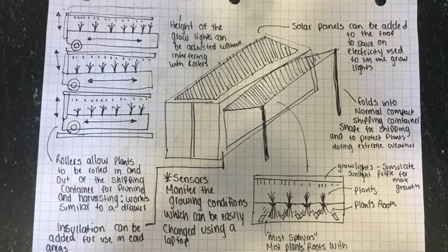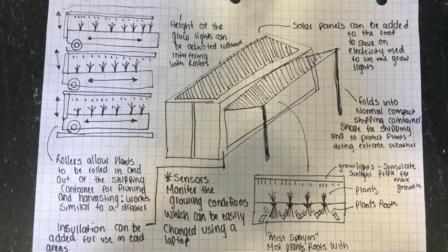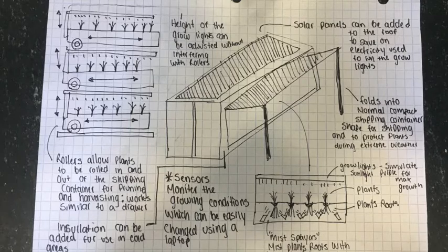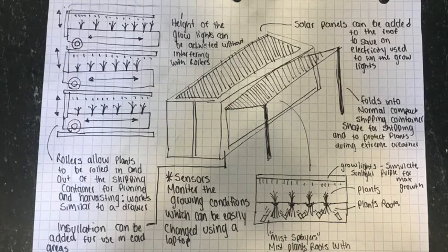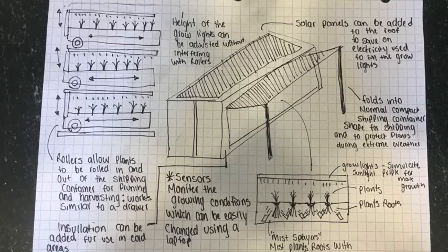The first system that I designed was based out of a shipping container because I thought that would allow it to be ultra portable and be able to ship all over the world. As you can see in the picture, I designed the top to have solar panels, and I designed the trays of the plants to roll out for easy access.